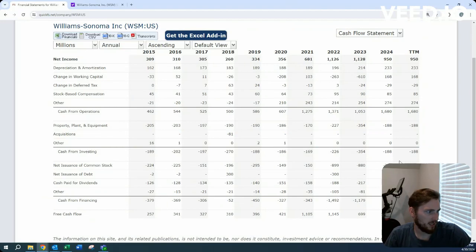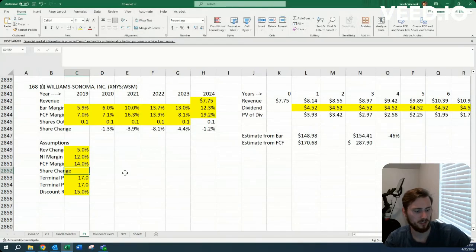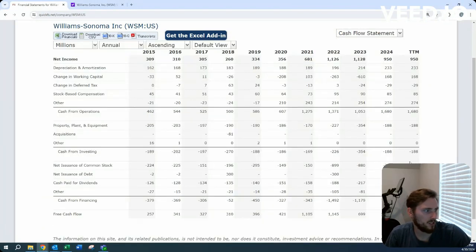Share change: they've been buying back roughly 300 million. Stock-based compensation is about 100, so that's about 2%, 2% of their share repurchases. And then on the dividend side, 232 million. That payout the last 4 years is really 25-30%. So they can afford that.